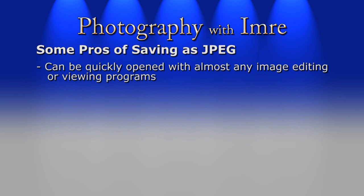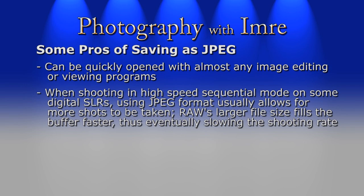JPEG files can be viewed by almost any image editing program and quickly, as no complex processing is required. For a quick preview, you can usually just double-click the file and it'll pop right open with a default image viewer on your system. And in some camera models, if you need high-speed sequential shooting, JPEG may be the only option, as the smaller files don't require as much time to be written to the memory card compared to the larger RAW files.